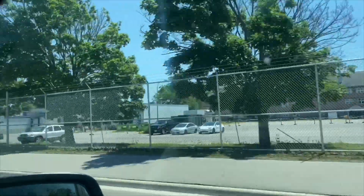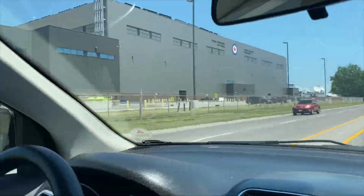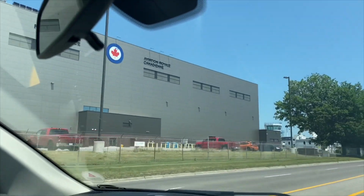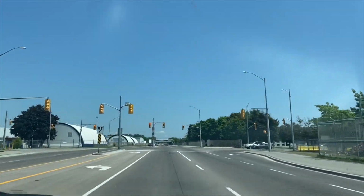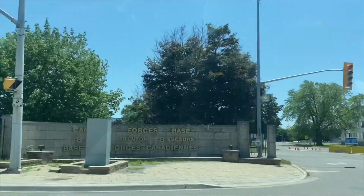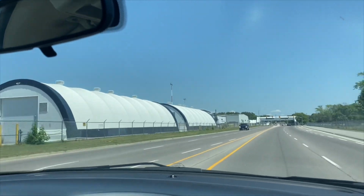So we're actually passing, this is a medical dental clinic of Trenton. Trenton is very much developed. Oh wow, what is that? Oh, Royal Force of Canada. That is so cool. Canadian Force Base. Oh, that's where everything is.